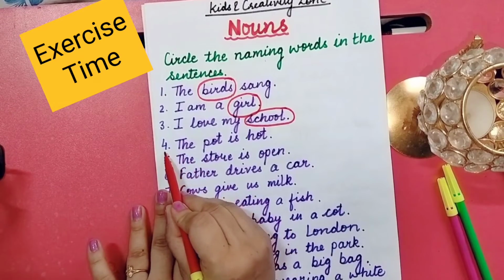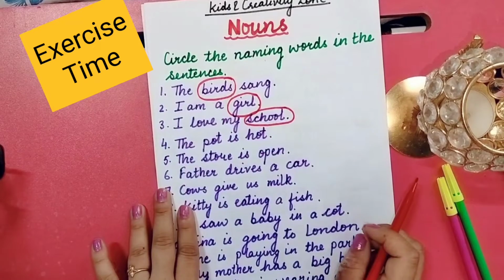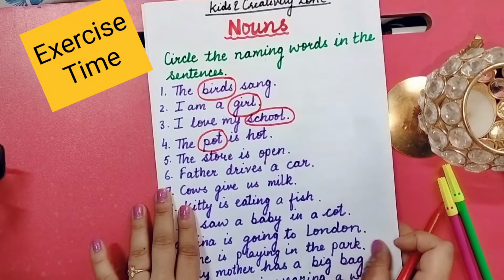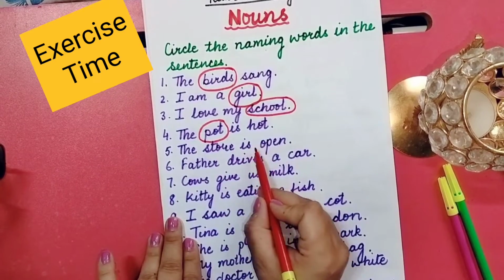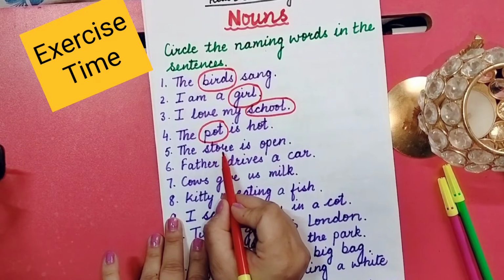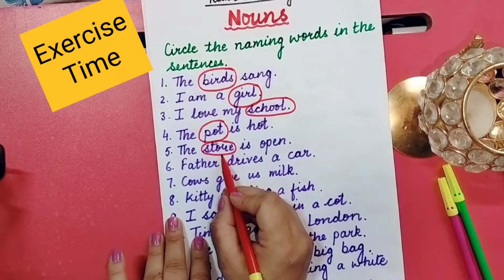Now come to the next sentence, fourth one. The pot is hot. In this sentence, pot is the name of a thing. So it's a naming word. We circled pot. Now come to the next sentence. The store is open. So in this sentence, store is a place. It's the name of a place where we go and buy things. So it's a naming word. So we circled store here.